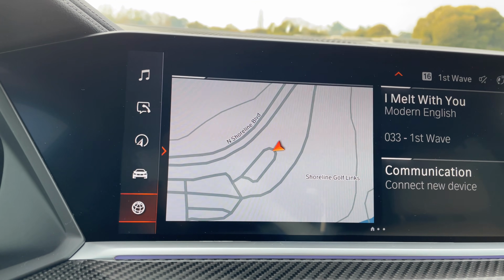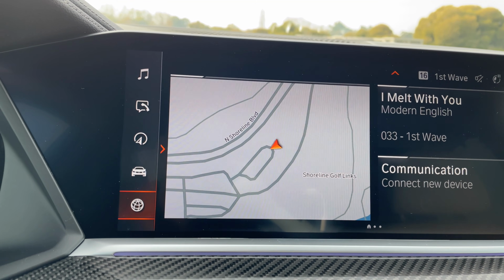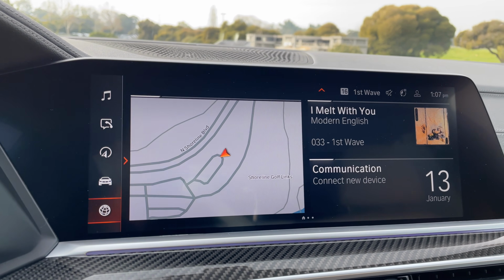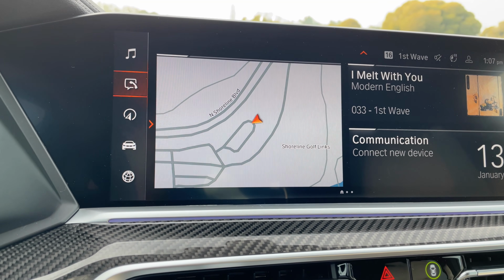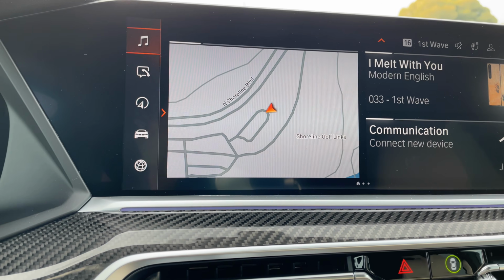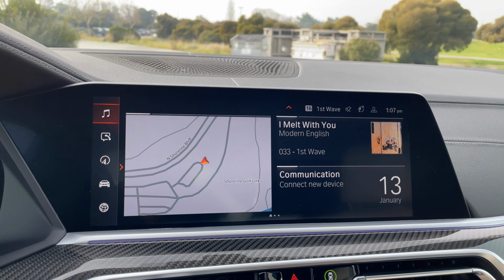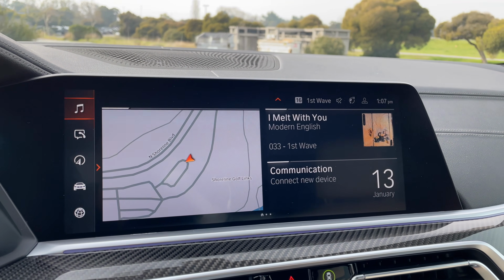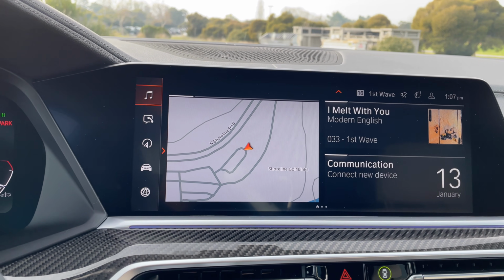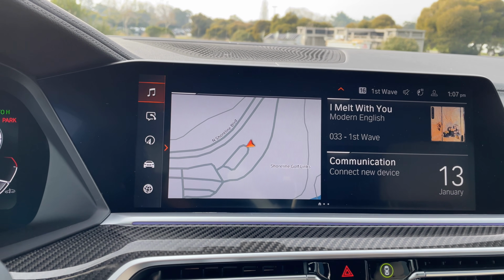If you're coming from iDrive 6, I do have a touchscreen, but I barely use it. I find the controller to be vastly superior, especially if you're trying to do things on the fly while driving. Another good thing about iDrive 7 is the voice commands are much better than in iDrive 6. If you want to enter an address on navigation, saying it is much quicker than using the iDrive controller to type it in.